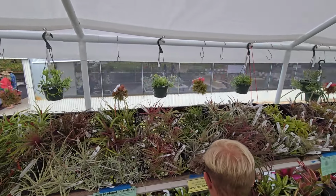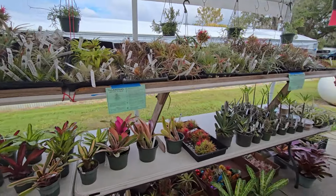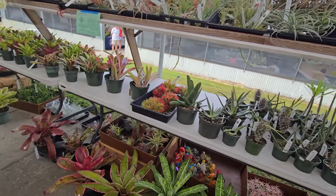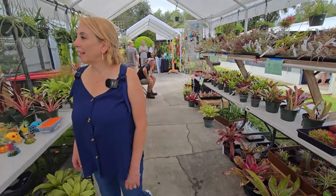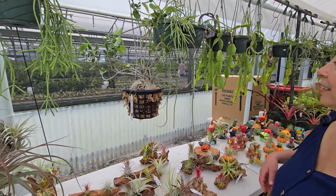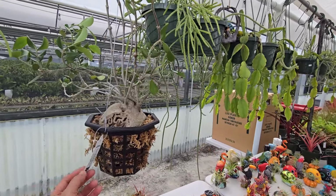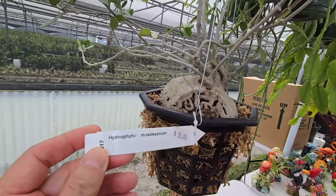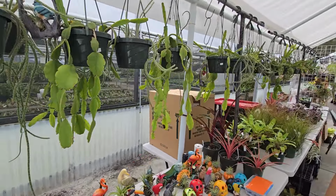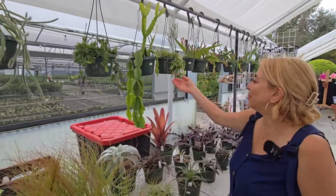Nice air plants, bromeliads. Cactus or cacti. Saw something I like. This one. This is the ant plant, right? Yes. What did you like? This one and this one. So pretty.